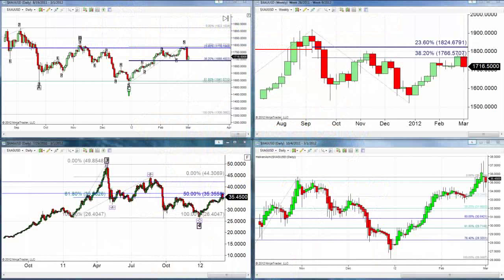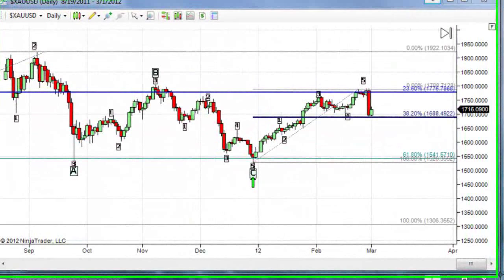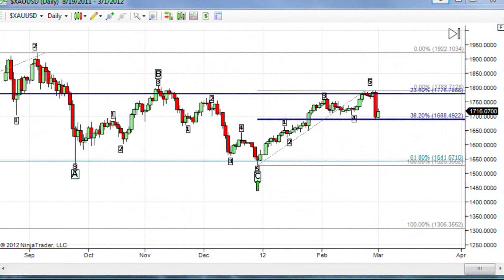It is approximately 11 a.m. in Honolulu, making it 4 o'clock in New York City, the first day of March on Thursday, 2012, and this is the daily report for gold and silver.